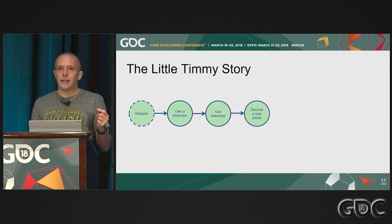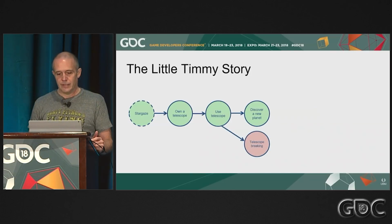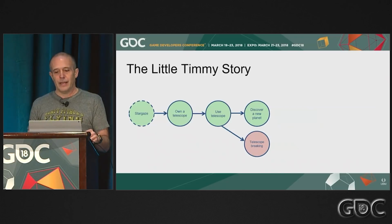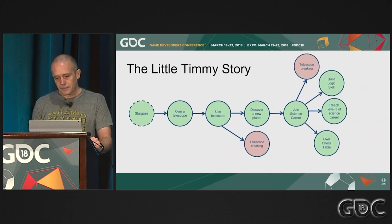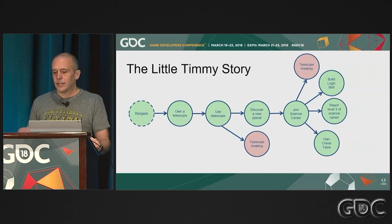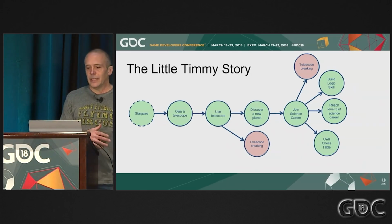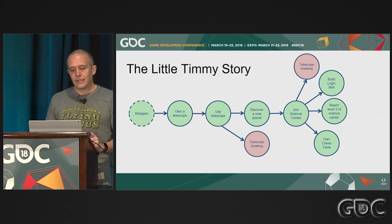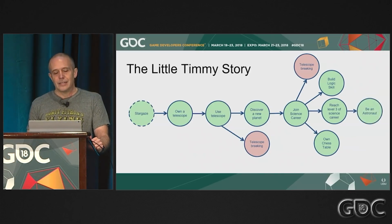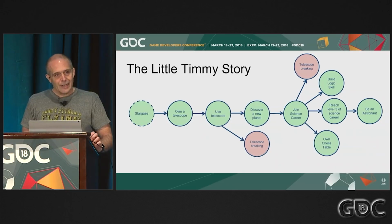And maybe now Timmy's inspired, and he wants to discover a planet. And maybe he's afraid of his telescope breaking, because he's kind of grateful that you bought him one. They're really expensive. And if he eventually discovers a planet, which happens by repeatedly scanning the night sky with his shiny new telescope, maybe he wants to join the science career. So you do that for him. And now he wants to buy a chess table, build logic skill, get promoted. And he's still obsessed with that telescope breaking. It's really important to him because he's had it since he was a kid. And then when little Timmy finally does get promoted a couple of times, he decides he wants to be an astronaut.